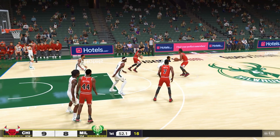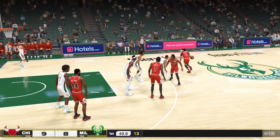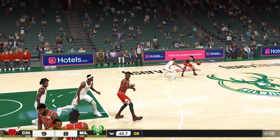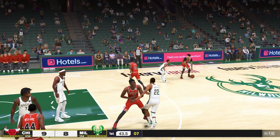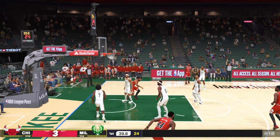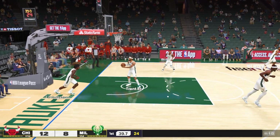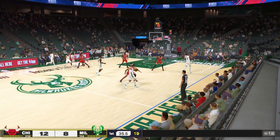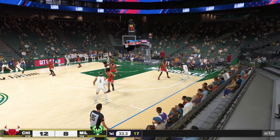Sumu outside, pass the ball. Six on the shot clock. Sumu for three. Fires in the triple. Such a good facilitator. Ball has nice touch on that pass. Trent, the pass to Livingston.